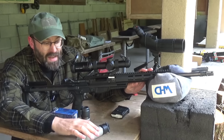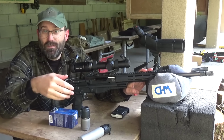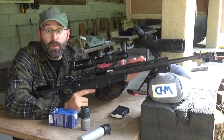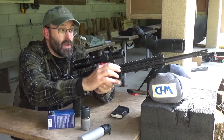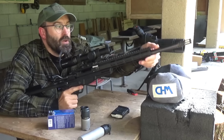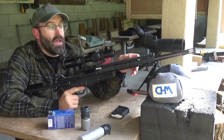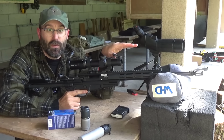It was great. Now, why might hanging things off the end of the barrel affect the point of impact? Basically, the barrel is a cantilever. It's free floated in this. It's clamped here, and from the end of the clamping, it swings free. It's a beam, and when you hang something on the end of the beam, it will make the end of the beam bend down.